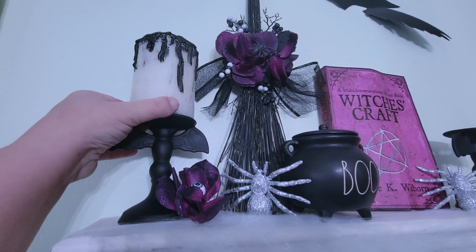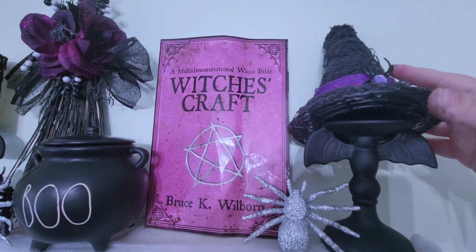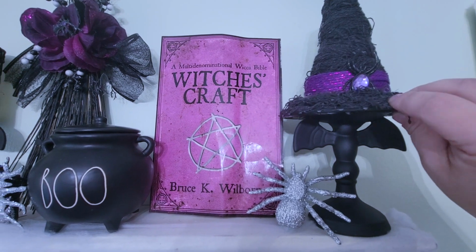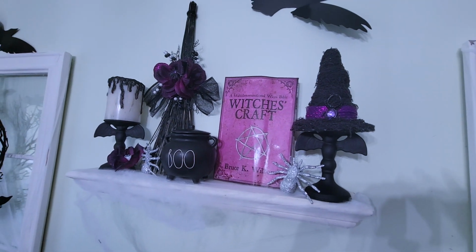Finally, I'm going to add a black flame candle to one of my bats, and then a witch hat to the other one. And this is a sneak peek of a DIY that I have coming out on my crafting channel in just a few days. So now you have the inside scoop.